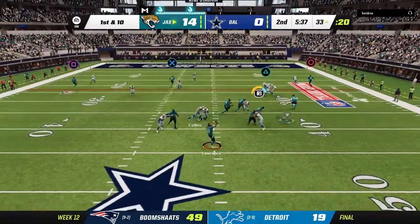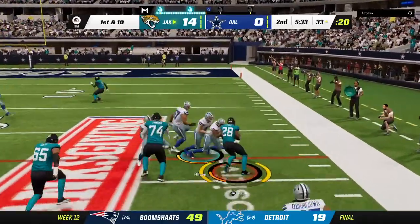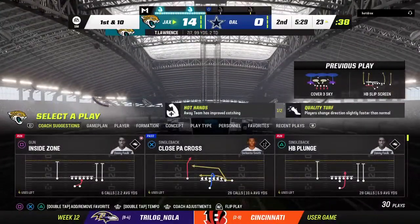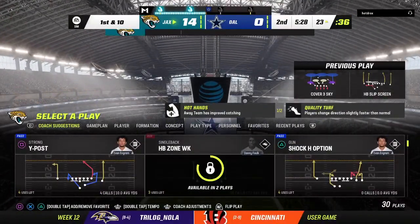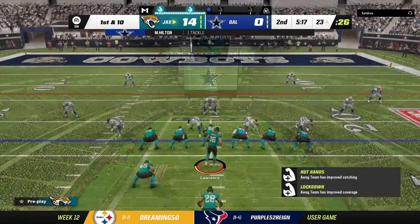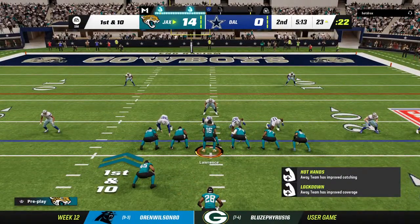Here's Lawrence to throw. Now they go screen. It's complete. And he'll be brought down at about the 23-yard line. And when you have success throwing the football, the old cliche becomes true. The playbook opens up wide. And these screen passes, they become even more difficult to stop.